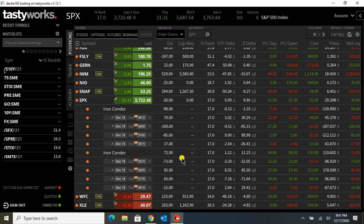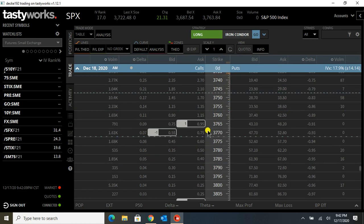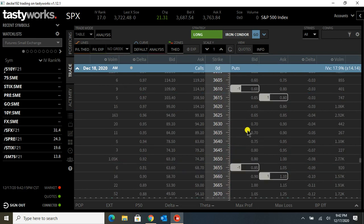So I put the trade on this morning for $1.30, and this afternoon I could have closed it for 50 cents or $50. I wanted to take a little bit more of a gamble today, so instead of closing it for $50 profit, I looked into what I could do to take off the risk. And what I decided on was to add a long Iron Condor around the short Iron Condor and basically make it into 2 debit spreads on the call side and 2 debit spreads on the put side.